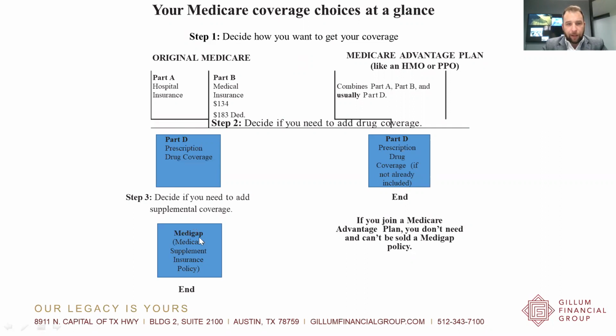You have Original Medicare here, and you have Medicare Advantage over here. They're two separate deals. You can't have both, and you don't need both. But before I go into Medicare supplements and Medicare Advantage, let's talk about Part A and Part B.